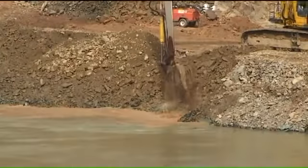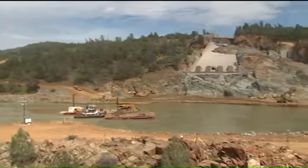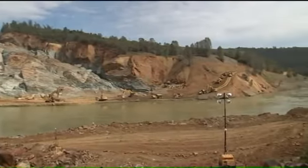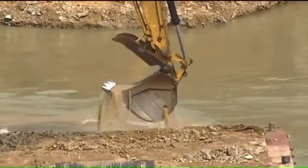The break in the weather worked in favor of work crews who have been working around the clock removing debris from the base of the spillway. The channel below was filled with 1.7 million cubic yards of material. So far, 1.2 million cubic yards has been removed in a massive effort of man and machines.